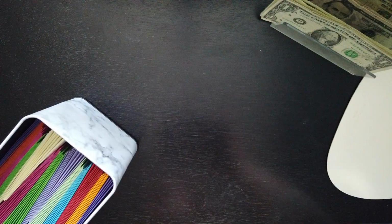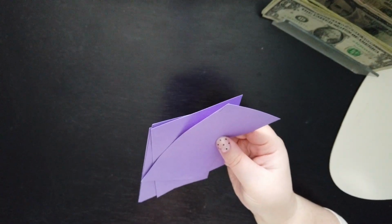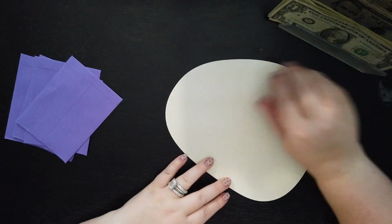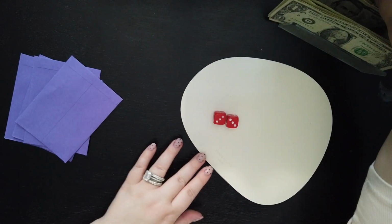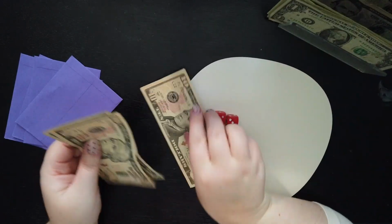Let's get started with our 100 envelope box. So I'm going to do 4 envelopes today for September. I've got, oops, those ones are stuffed. Hold on. Wrong side. I've got 4 purple envelopes for us today that we're going to do. So I like to randomize these. I roll a dice, 2 dice actually, and multiply the numbers by 5. So let's see what we get. A 3 and a 3, so 15 and 15 for the first 2 envelopes.